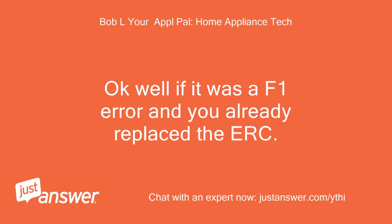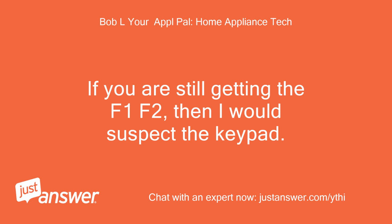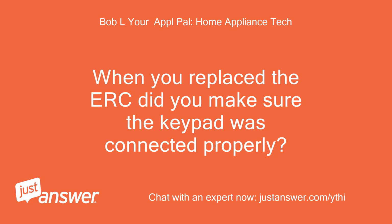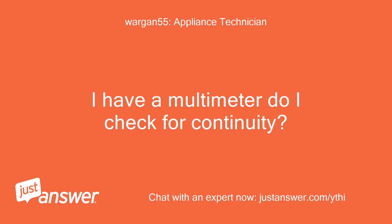Okay, well, if it was an F1 error and you already replaced the ERC, then you need to test the sensor. If you are still getting the F1 F2, then I would suspect the keypad. When you replaced the ERC, did you make sure the keypad was connected properly? I did make sure the keypad was connected, but where is that sensor located and how do I test it? I have a multimeter. Do I check for continuity?